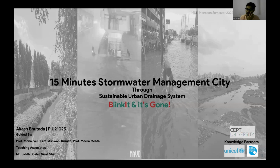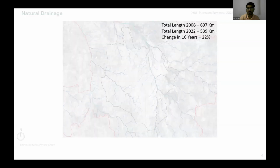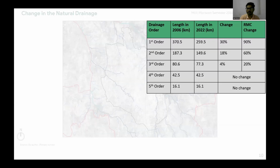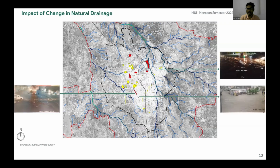I focused on the natural drainage in my pilot project because over the years natural drainage has changed in its patterns, where 22% of natural drainage has been reduced over the 16 years. Most of the natural drainage reduced in first order streams, and there is no change in fourth and fifth order. This first order stream change has led to the waterlogging areas, where the disappearance of the first order streams has happened, where these waterlogging areas have been marked.